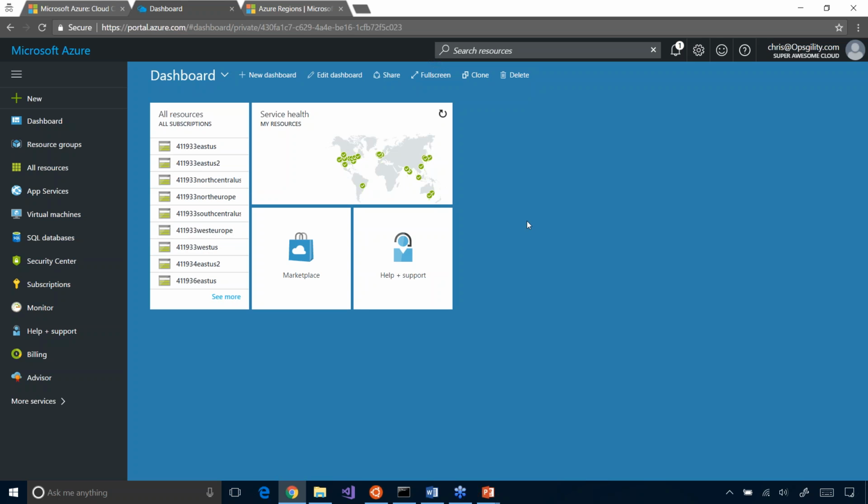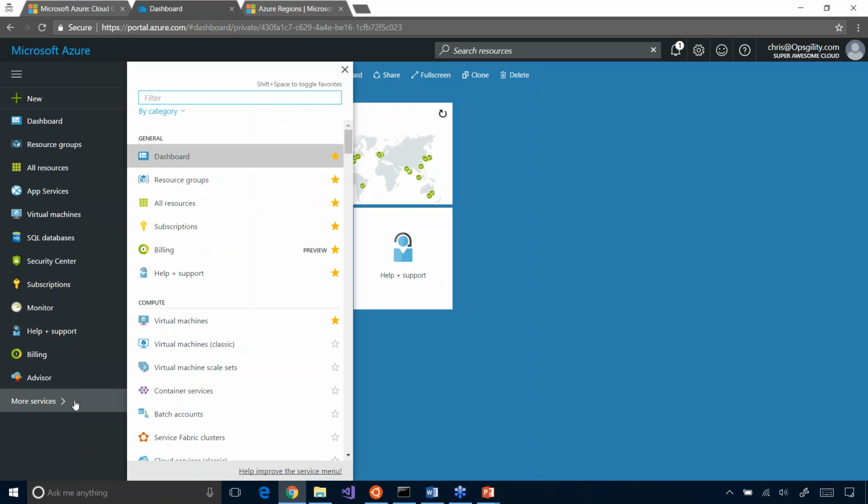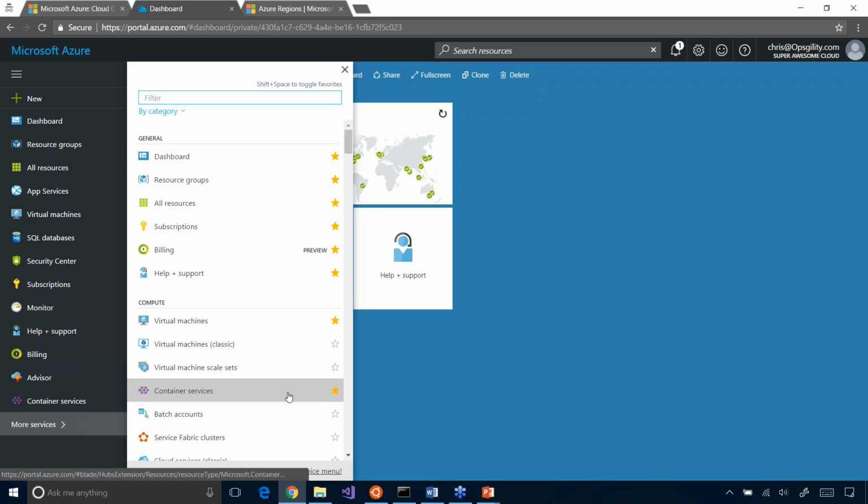On the left of this is the navigation pane where I can browse by resource type. I can see virtual machines, SQL databases, and other resource types. The list of resources in this navigator include just those that are marked as my favorites. If I click on more services at the bottom, I can see a full list of the resource types. I can scroll through this list and mark additional resources as favorites. So if I click on the star to select this one, Azure Container Services, I can see Container Services is now pinned to my navigation bar on the left.